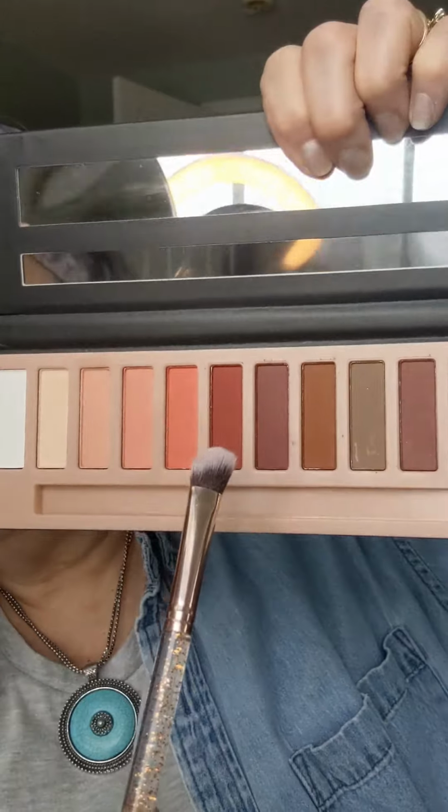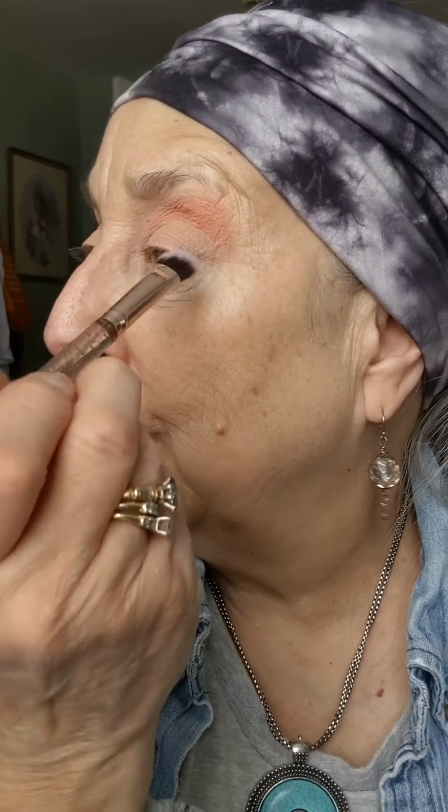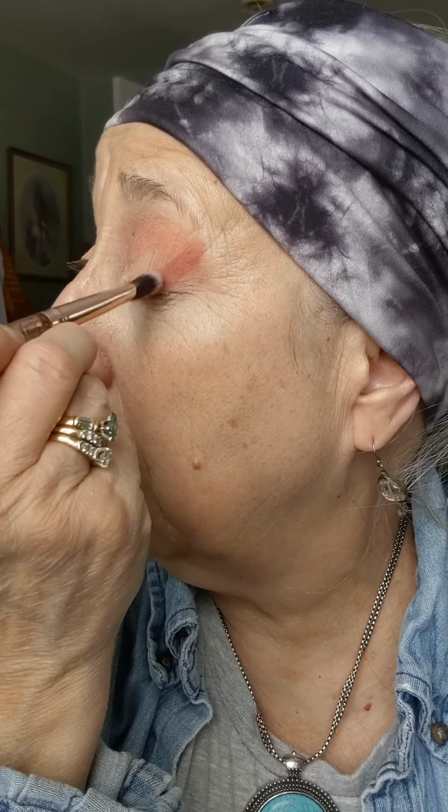I'm going to go in with this dark color right here. Almost like this color right here. And I'm going to put that color right here, up and over. This is huge. This is really pigmented. Okay, so see, I'm making a line with it. I'm making a line. I'm not making a V. You don't always have to make a V. You can make a circle. Do what you feel. Creativity should be how you feel. If it doesn't work out, you can wipe it off.